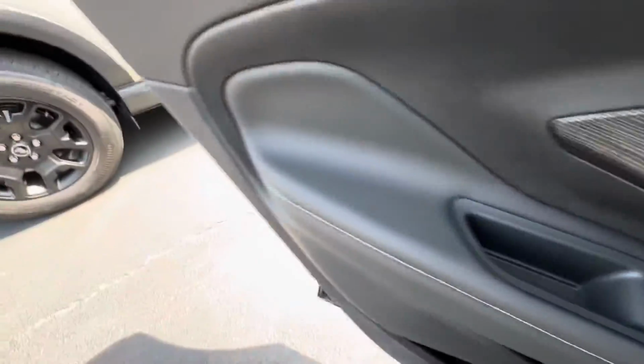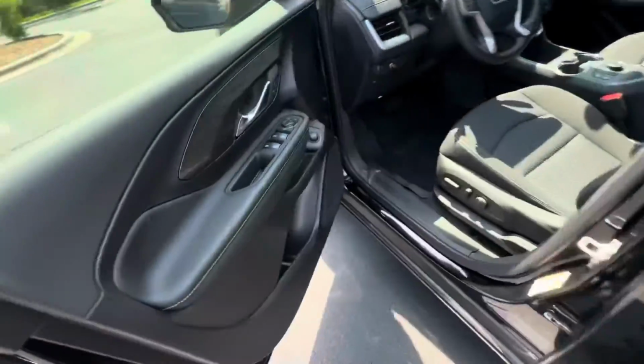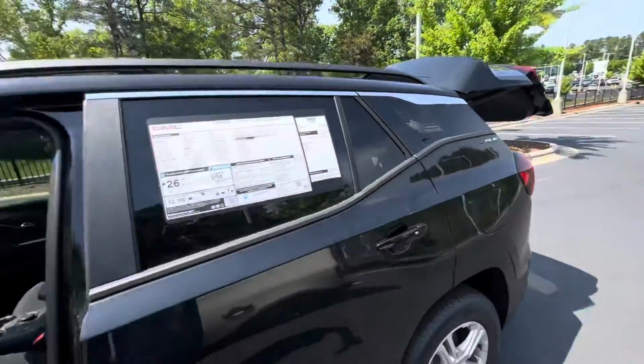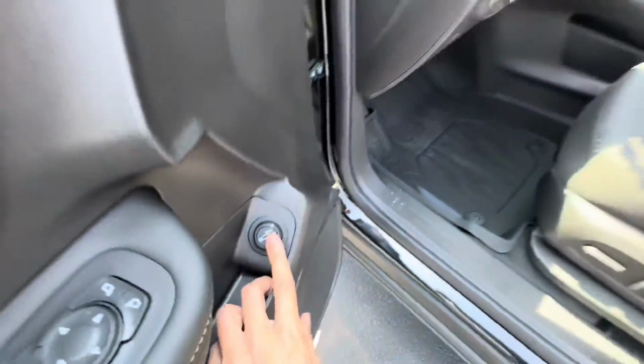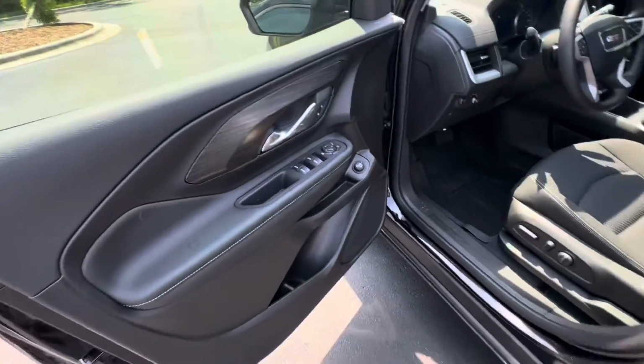Moving up front on the GMC Terrain, let's see what the driver's seat has to offer. So same accents up front. You also have this tailgate button that you can press to open up that power tailgate. Now you can open that up all the way, 3/4, or cut it off completely. If you want to lower it back down, you can just hit that button. It shall come right back down for you.